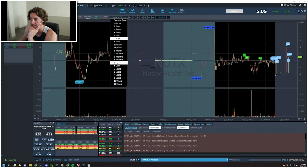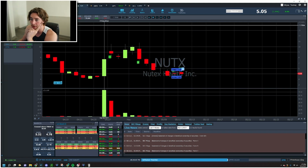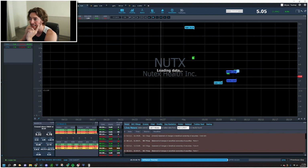The Nut X is another one where we've just had this bleed after going to 14. We're back down at 5, but same story here where we just have a really nice multi-day base getting set in.